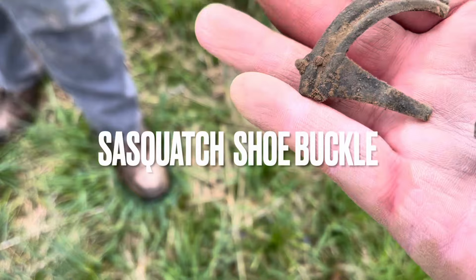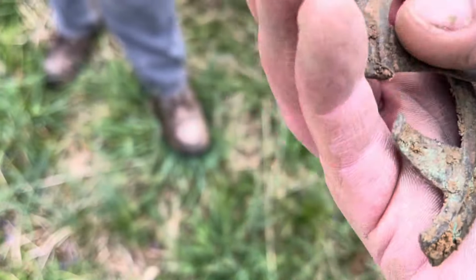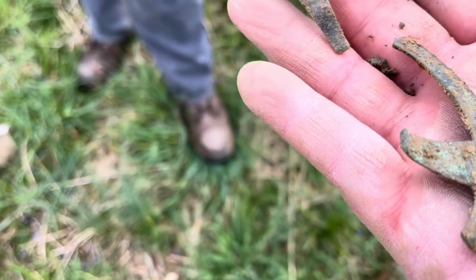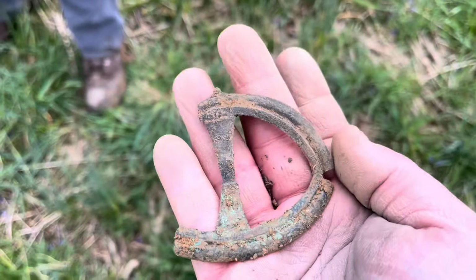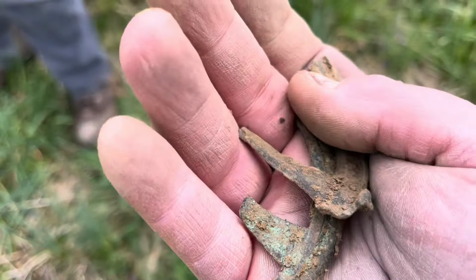They look pretty similar. I don't know if that's a shoe buckle or not. I don't know what the hell it is otherwise. What's that? It's pretty darn big for what it is, but I don't know how big they get. It could be. I don't know what that is, bud.